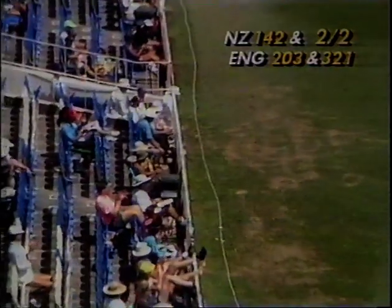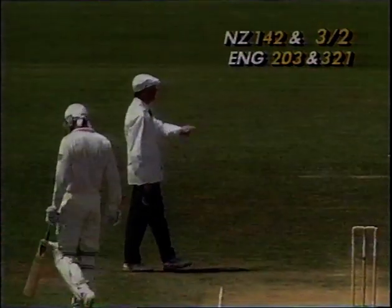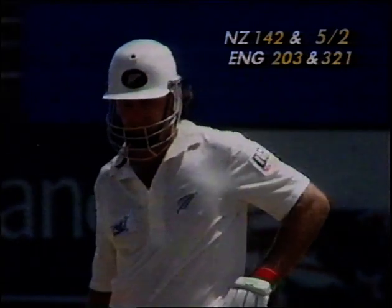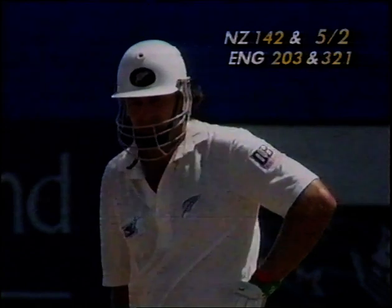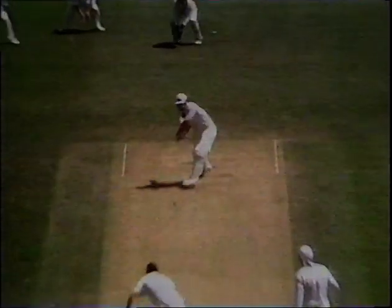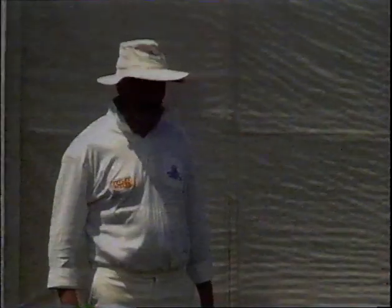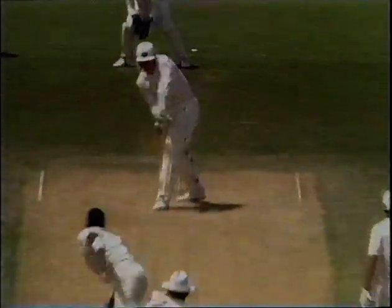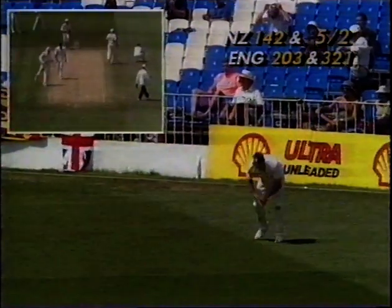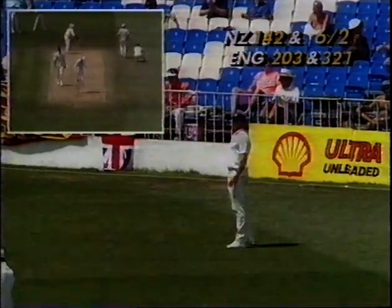A lovely shot from Andrew Jones, over-tossing DeFreitas for the first time. And Jones, as we've seen from the England batsmen before him, Smith, Lamb, Gooch, and even Jack Russell, just stood there and admired the shot. So Crowe off the mark from a no ball.